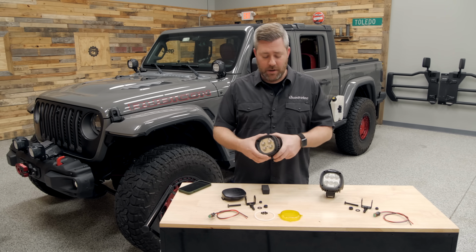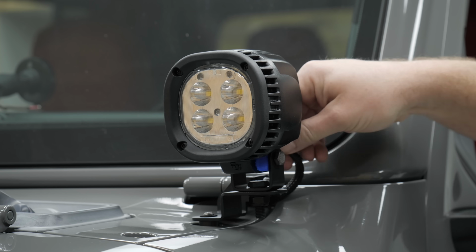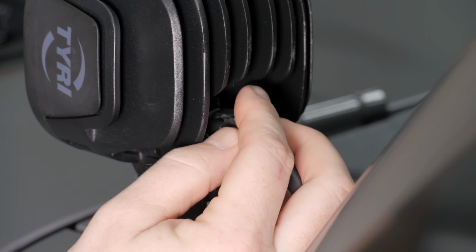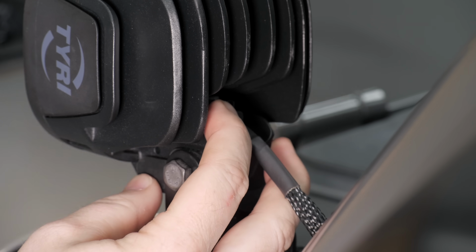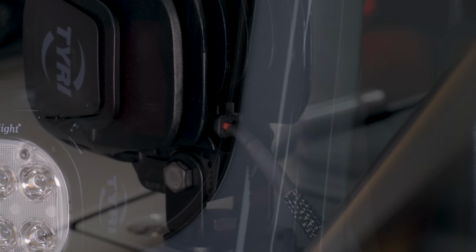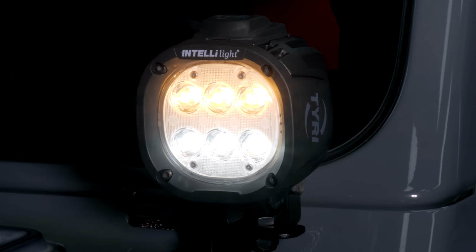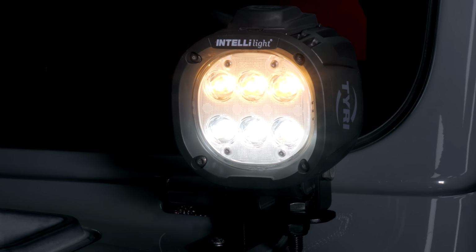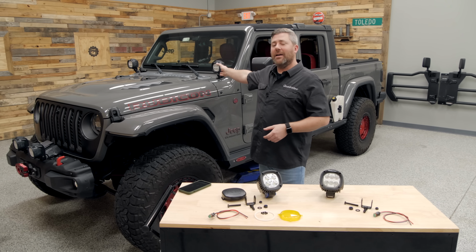Now, I mentioned earlier that the Deutsch style or DT connector is found right there on the back of the light. They do include the pigtail to plug in there. One thing I really like about that is it makes for a very clean and professional looking easy install, because when you're installing this light on a place like maybe your windshield cowl, you're not dealing with a pigtail and a bulky connector a couple inches away from the light that we have to tuck away and hide. We can run our wiring and simply connect it right there at the back of the light.